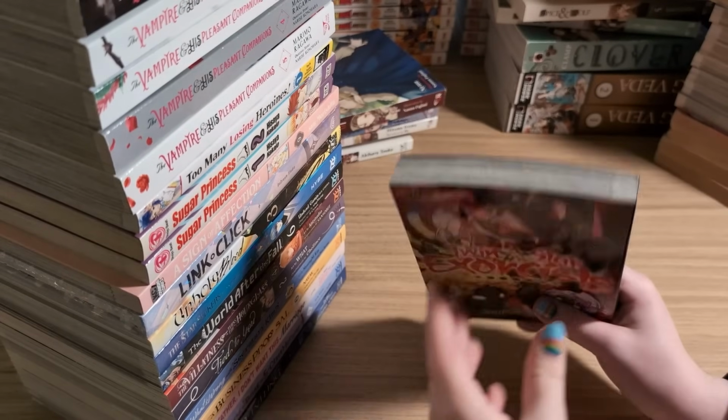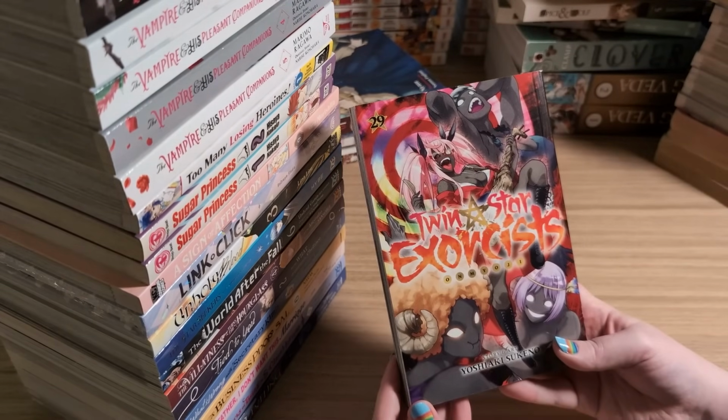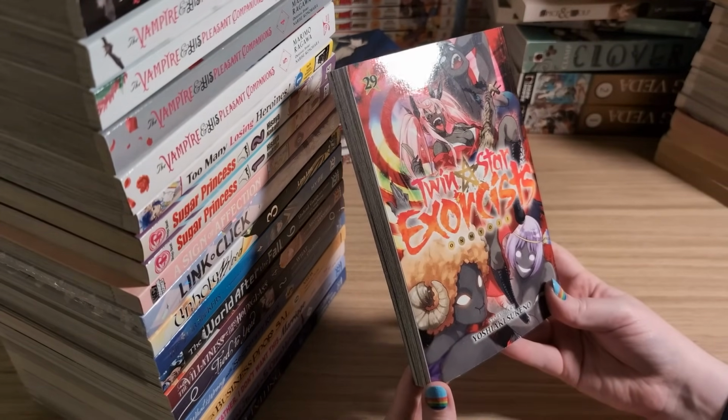Let's do the non-manhwa first. I got Twin Star Exorcist Volume 29. I mostly picked this up to make up a 3 for 2.